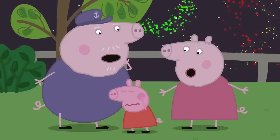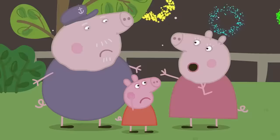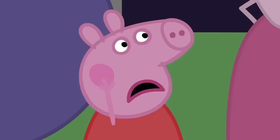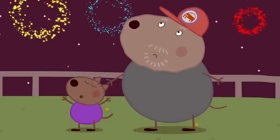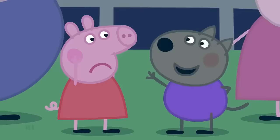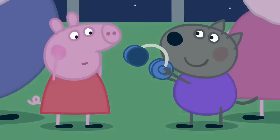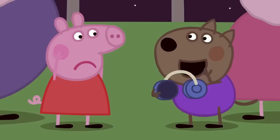Oh, my! What should we do? We can't go any further back. We'll have to go home. But I want to see the fireworks. I just don't want to hear them. Well, I know. Sometimes my granddad's garage is really loud too. So I use these. Headphones? Yes. They cover your ears and make loud sounds more quiet. Do you want to try them?